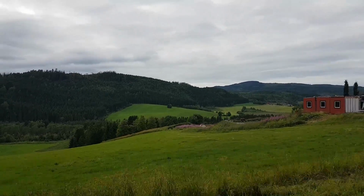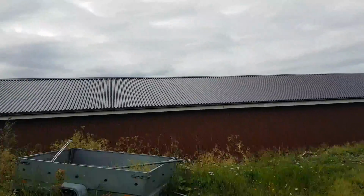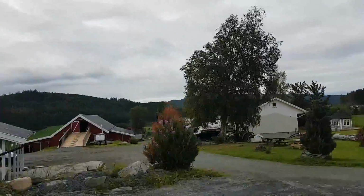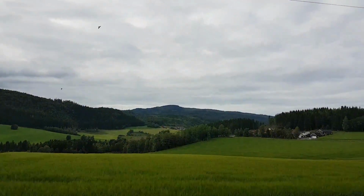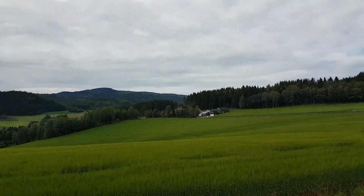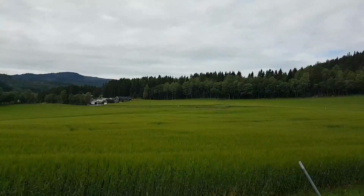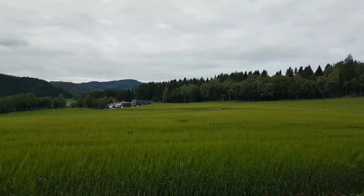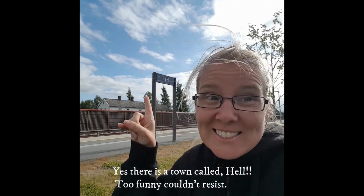Just took us on a bit of a diversion, and what an absolutely beautiful diversion. Sometimes it's a winner and sometimes it is not, but in this particular case the scenery has been absolutely beautiful, and we did just get off gravel roads, but it wasn't too bad. Okay, so it took us a hell of a long time to get here. We feel like we've been through hell and back, but no, we've just arrived in Hell.